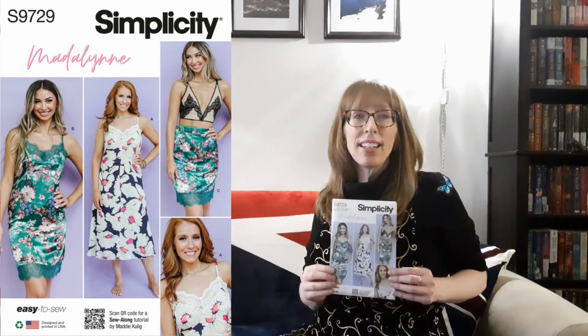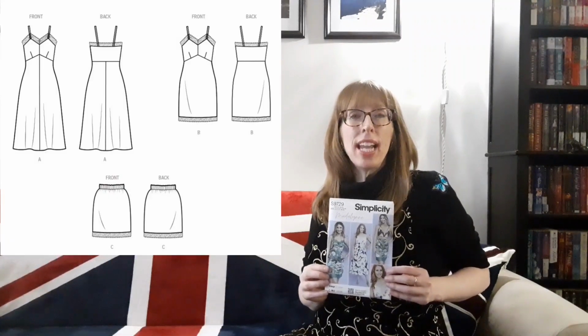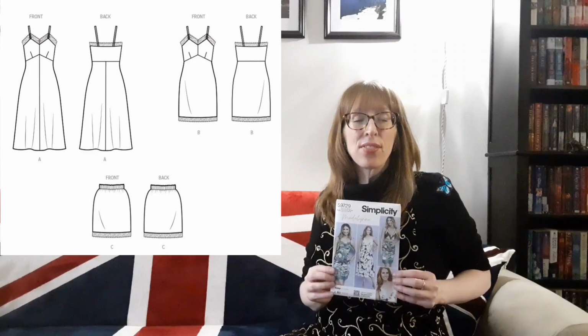Then there's Simplicity 9729, a Madeline easy to sew pattern published in 2023. The pullover full slips with an empire waistline and lace trim have a calf length flared skirt or above knee length straight skirt. The pull on above knee length half slip has wide elastic waistline casing and lace trim.